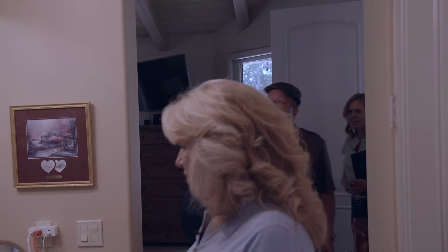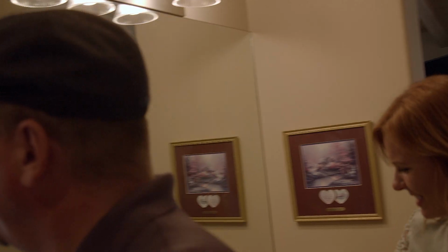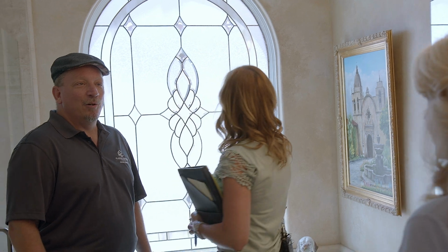You see, we've got the outside vanity. This is nice. Yeah, it's nice for me, all my stuff. And then, oh, I love the window. Yeah, I was just going to say the same thing. Lots of light and total privacy.